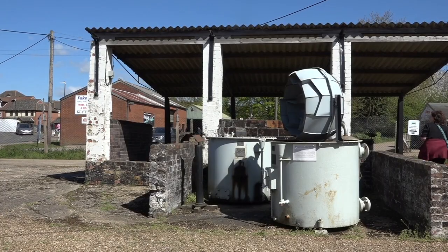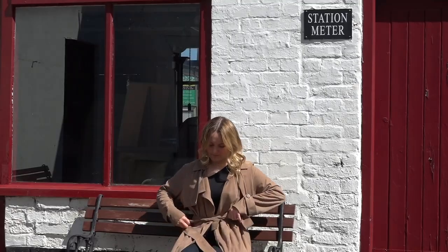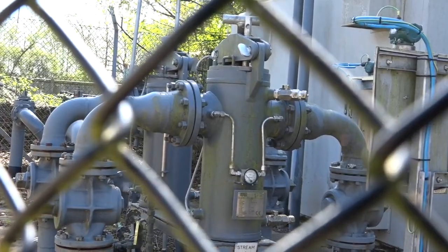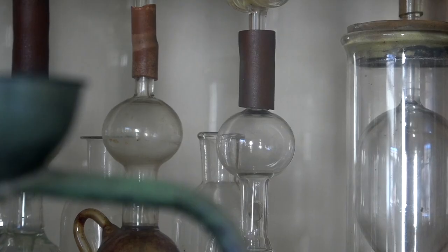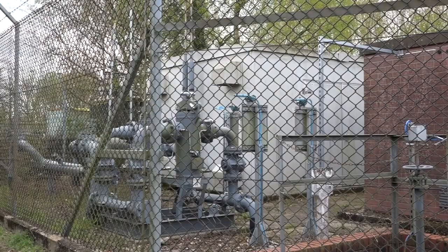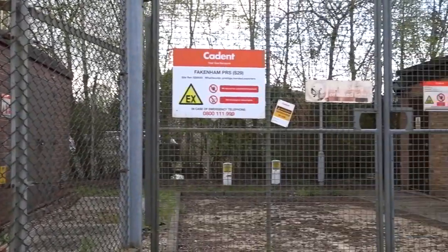So, as memories from the industry become increasingly rare, questions about preservation are becoming more urgent. Because this is more than just a collection of old machinery. But why does it need protecting?